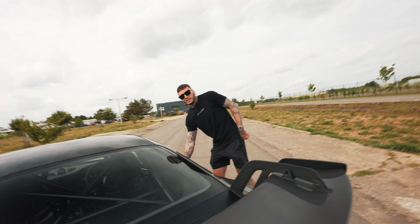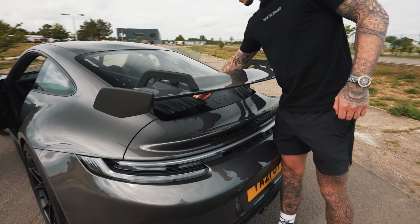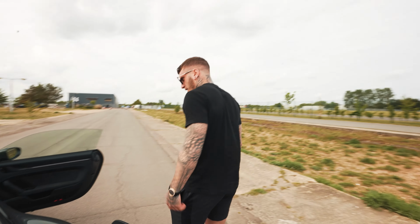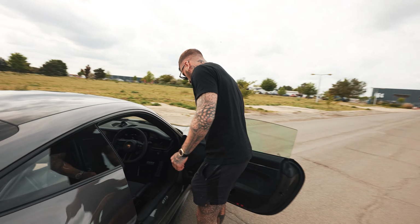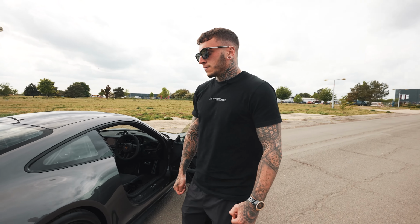You ready for the 4-litre straight six engine under there? This is the moment we've all been waiting for. There you go, mate. That's what you can see. That's an oil cap. They don't actually have an engine bay pop. You can't actually get to the engine bay as a user, because all you need to do is top up the oil or coolant.